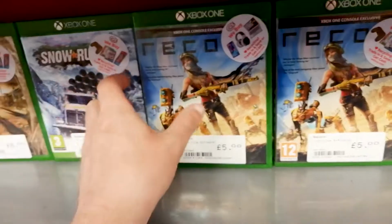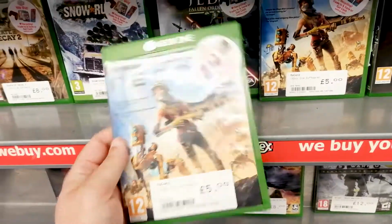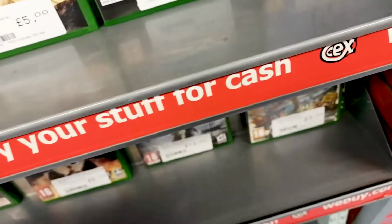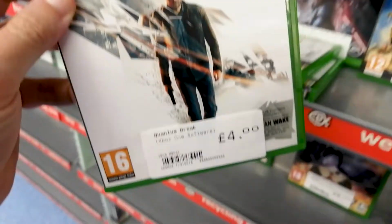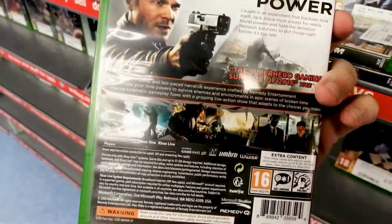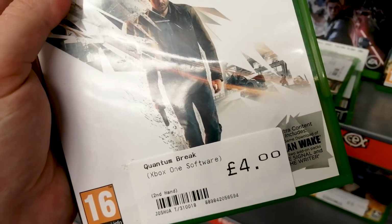Now further on into the same CEX shop, I found a whole bunch of Xbox exclusives. Recall for £5, absolutely getting that. I also found Sunset Overdrive from the same people who made Spider-Man for the PS4, absolutely getting that for £3. And I also got Quantum Break for £4. Again, I'm getting it. It's cheap, it's cheerful. I want some things to play on my Xbox.